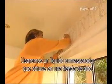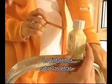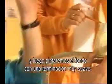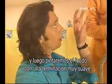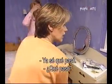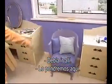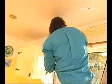What we're going to do is use some of this art masking fluid, which I got from an art shop. We're going to paint this in the letters. Right. And then paint the background in a very soft, cloudy finish. Peel this off so that you've got the lettering in white against the soft, cloudy finish. Oh, no, I know what it is. The bit we cut out. Oh, no, it's there. It's been ages doing this.